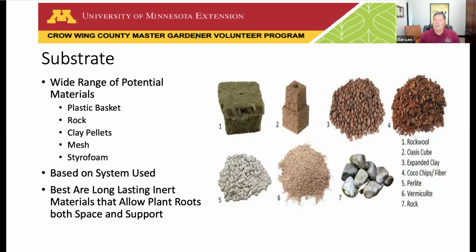I've also used perlite, vermiculite, and then the cheapest thing is go down to the shore of your lake or go to a gravel pit and take some rocks of 3/4 to 1 inch size. And when you plant your plants in your hydroponic garden, just plant them among those rocks, which give them enough airspace for water to run through, but also enough weight to anchor the plants in place.